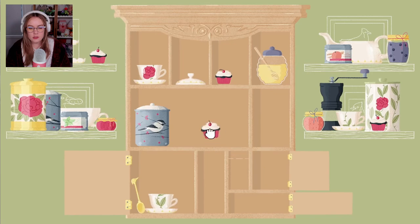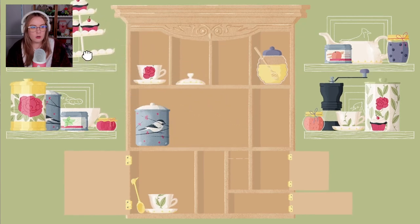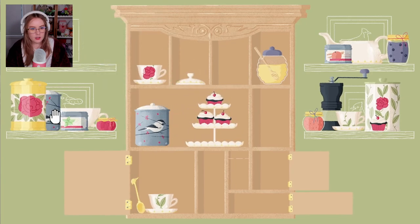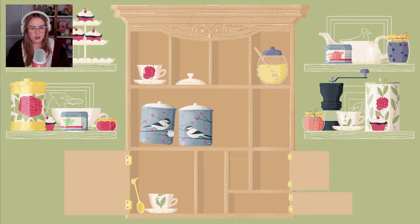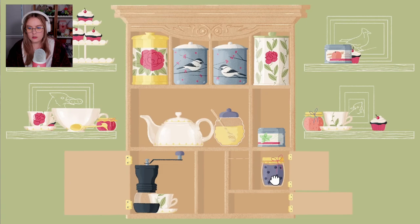Okay, there's extra... there's cupcake. Okay, the cupcakes have to go on the stand. And then the stand. Oh, are we using the shelves or we're not using the shelves? It all depends. Okay, these have to go together. How am I gonna fit all of this in this cupboard? What's skinny and long here?